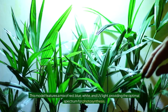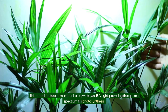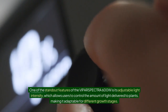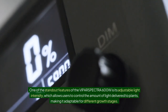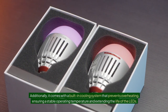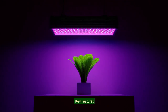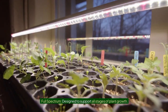This model features a mix of red, blue, white, and UV light, providing the optimal spectrum for photosynthesis. One of the standout features of the VIP ARSPECTRA 600W is its adjustable light intensity, which allows users to control the amount of light delivered to plants, making it adaptable for different growth stages. Additionally, it comes with a built-in cooling system that prevents overheating, ensuring a stable operating temperature and extending the life of the LEDs. Key features: full spectrum, designed to support all stages of plant growth.